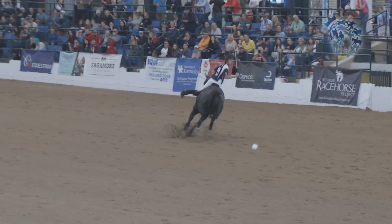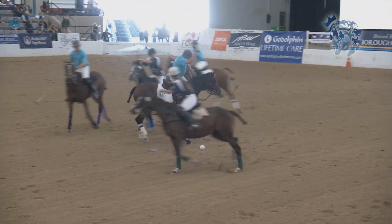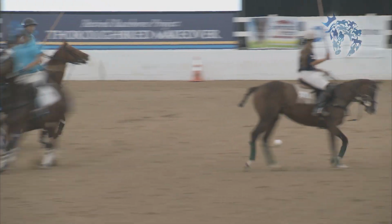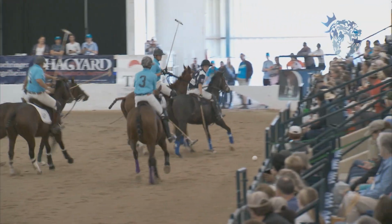Harry's now going to go for a back shot towards goal. Gets it there, but Trey's going to be on it first. Trey's going to hit a back shot. Buck calls for the back shot. Jim Deal's going to meet it. He taps it forward. Nice tip by Jim. Buck's going to try to ride Jim off.